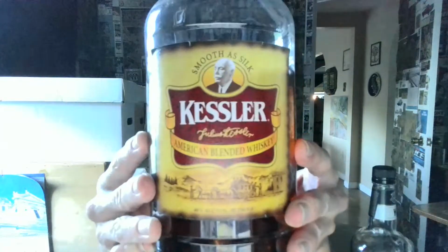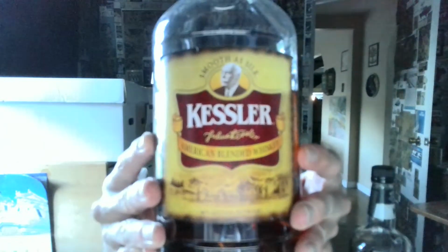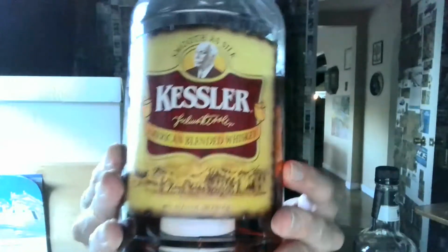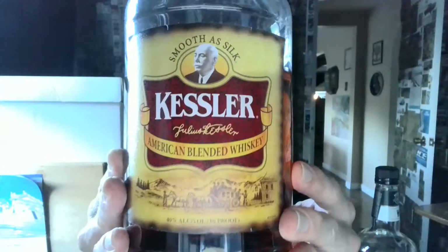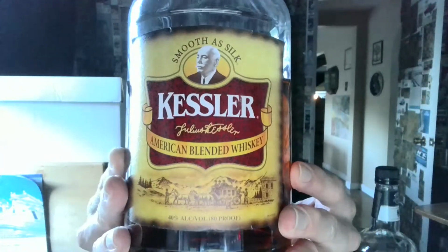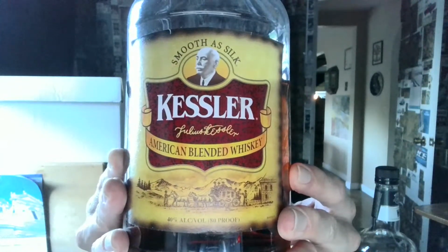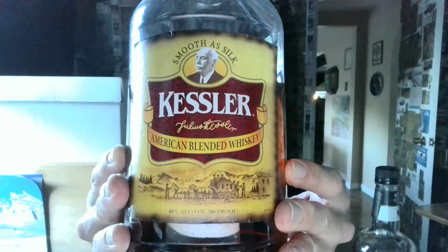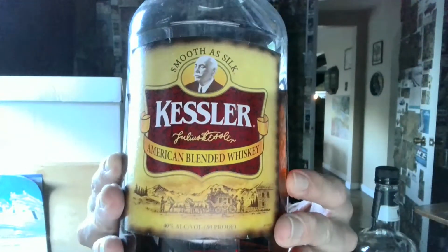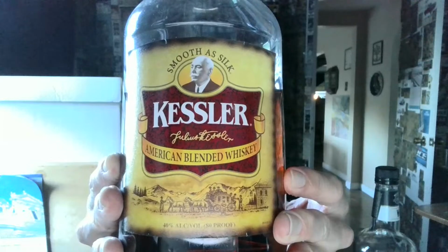So this afternoon I have two American blended whiskeys. This is Kessler, Julius Kessler, Smooth as Silk American blended whiskey introduced in 1888. And there's a photograph of Julius Kessler who died in the 1930s in Hungary. He left the United States because he was actually from Europe, but when they had prohibition, he was like, let me get out of here.